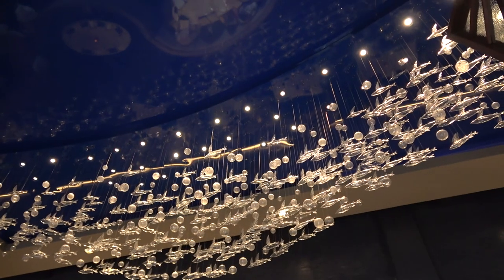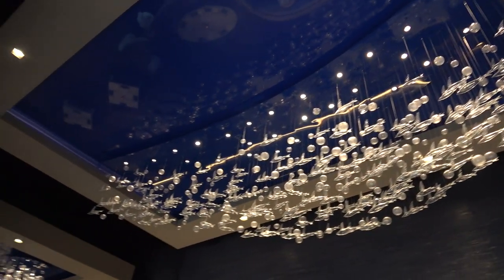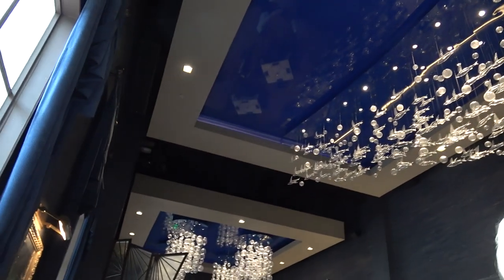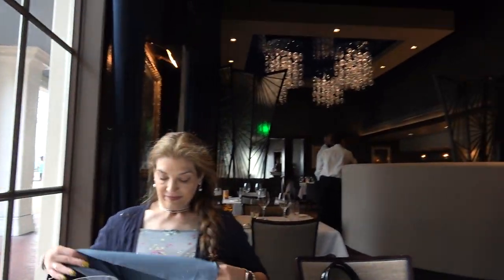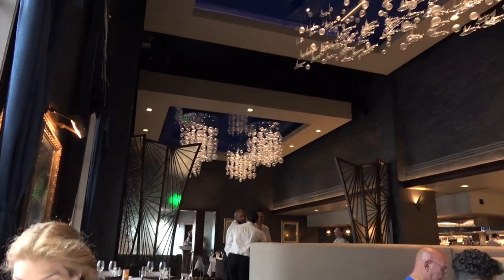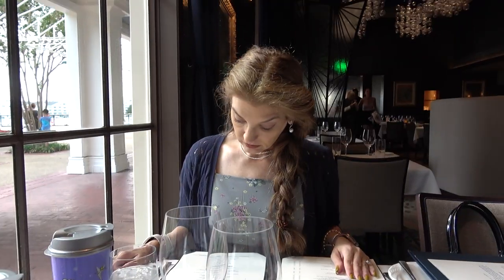I love that sculpture with all the fish swimming. It's supposed to give you the effect like you're underwater. Yeah. So that's really nice. The first time we came to the Flying Fish, we sat like right around here. It was like one late night with a reservation out of the blue.